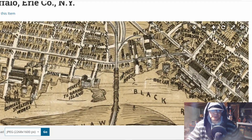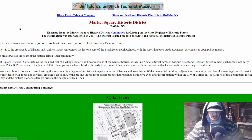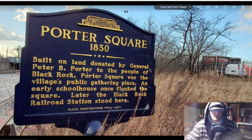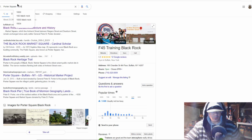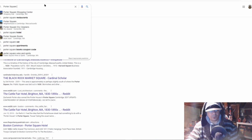We found the building. Let's try to find... Okay, Black Rock, Buffalo architecture and history. Market Square. So I've done Market Square, or actually Market Square was when I did the St. Francis Xavier bushwhacking Tartaria. That's in that area. This is not that. So let's... Porter Square. 1830. Let's see if we can do that. Cambridge. Why is it always Massachusetts? Why can't I get a Porter Square?